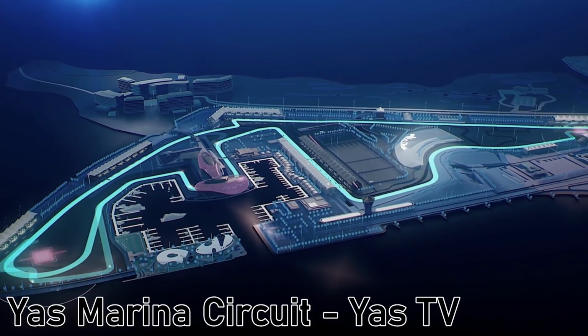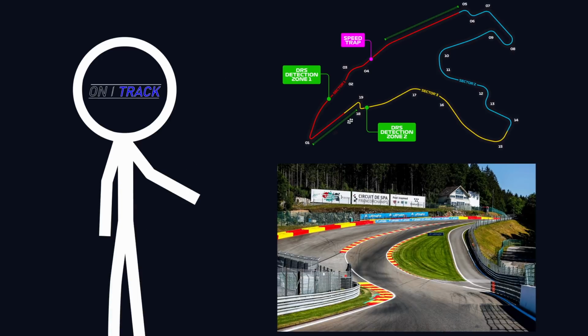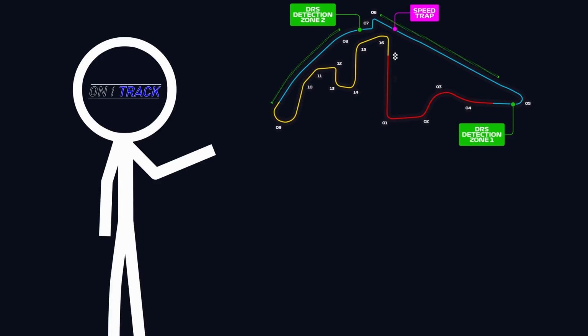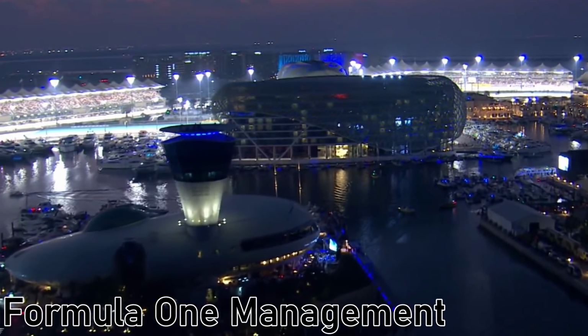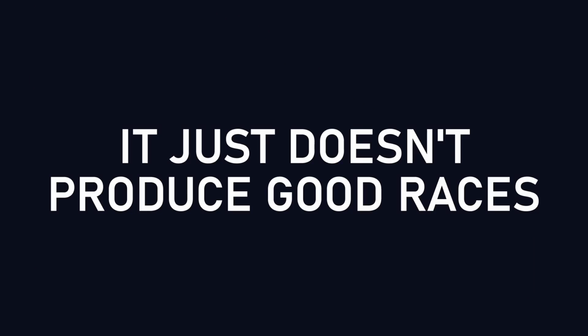On to what is the season finale on Yas Island in Abu Dhabi. When I think of Spa, I think Eau Rouge. When I think of Silverstone, I think Maggots and Becketts. When I think Yas Marina, I think this thing. And while yes, it looks cool, the fact that this is what comes to mind shows just how bad the track itself is. While I think the changes for 2021 made it better, it just doesn't produce good races, as Fernando Alonso found out in 2010.